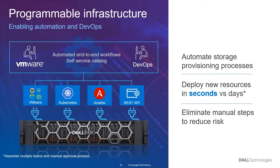Or if you are already performing some sort of Kubernetes functionality in your teams today, we provide that as well, and Ansible through those playbooks that we can provide, that is generally available for everyone to use. And we have the REST API options as well for those customers that have used those in the past and are more comfortable with that functionality.